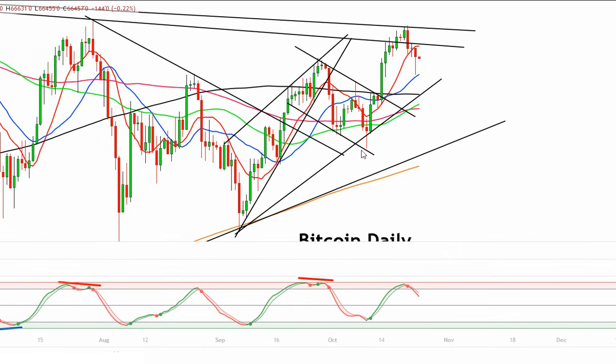Stuck to my guns, and I said, hey, we're still going to go up to that 68,000 area, and again, we could overthrow it and go to 69,000. That's exactly what we've done. I said we can overthrow this trend line, and we can go to 69,000. We hit this other trend line. We still don't have a legitimate breakout.